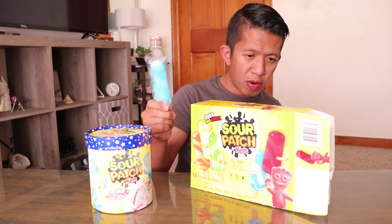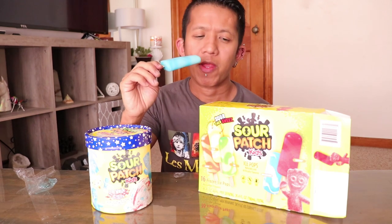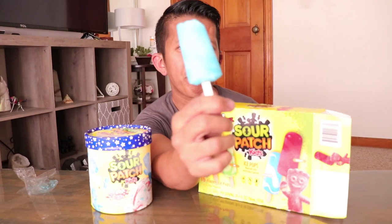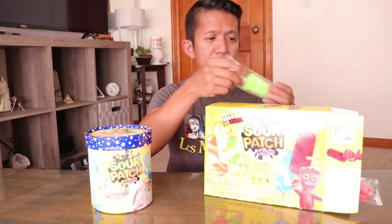Next, so this one is the blue raspberry. This one tastes like the blue slushy. Wait, it's not really sour. The blue one is not as sour as the other two, especially the red berry. It's not as sour, but it doesn't taste like anything. I don't know. This one tastes so artificial though.